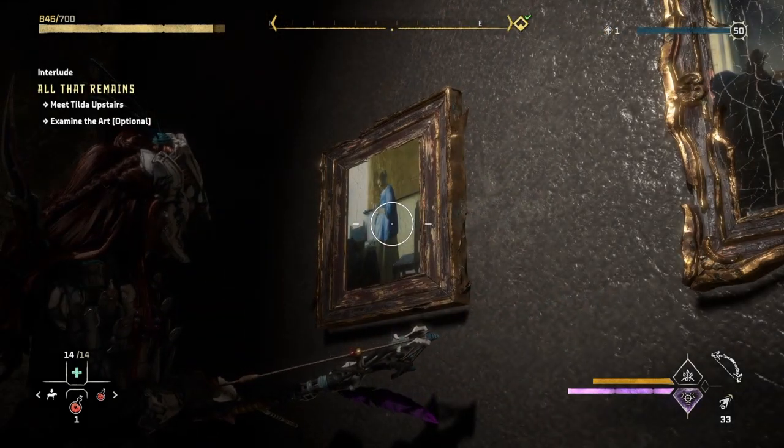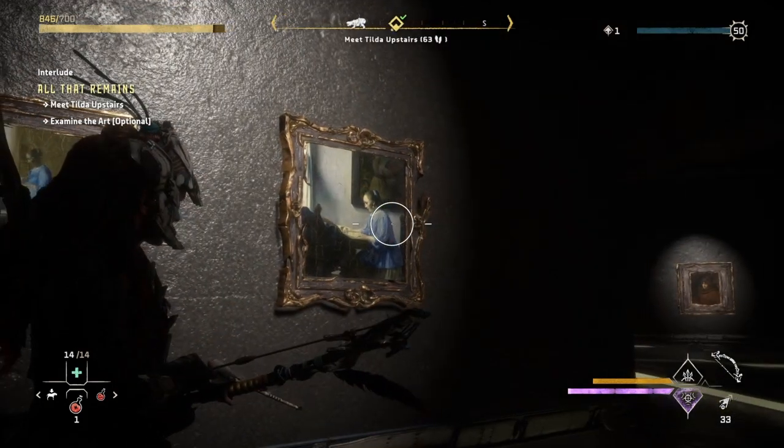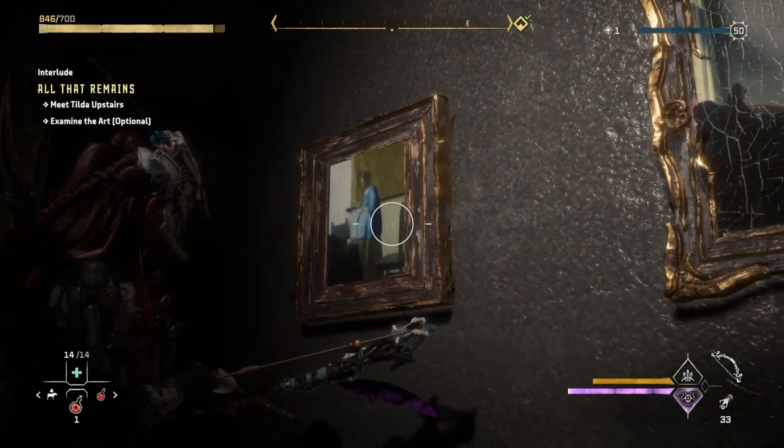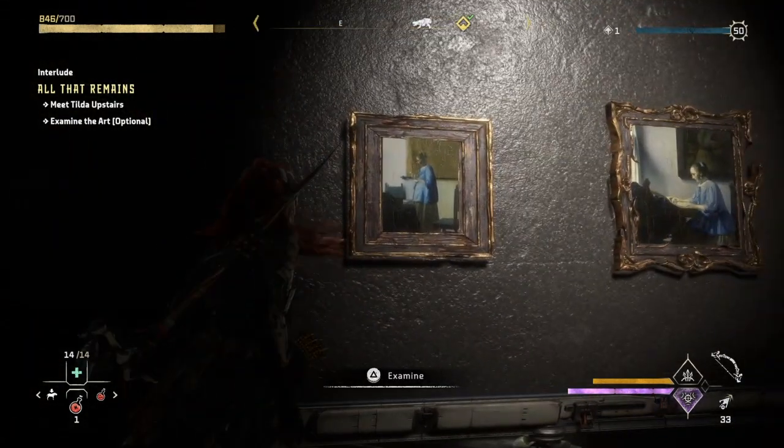Gotta wonder, if the one on the left reading a letter is an original, and this one's a forgery, then why does this one look so much older than this one? Was that just how they wanted it to appear?